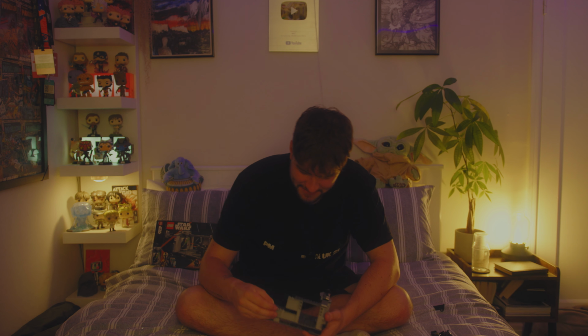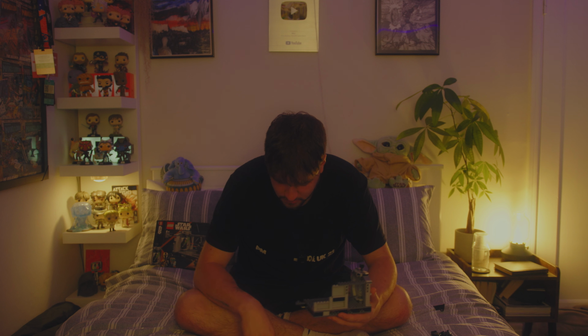Where am I placing these blocks? I don't see where these blocks go. I'm a bit confused. It's the grill blocks. What? I'm genuinely lost. There's nothing different from that photo to that photo. Oh, there. Yes, there is. I found it. I need arrows, Lego. Put arrows in your books, please.